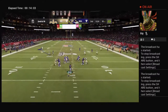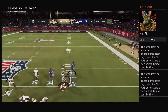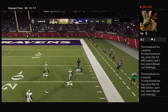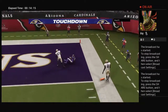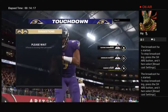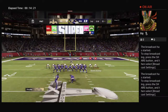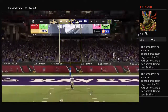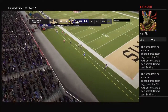To throw is Jackson. He's got a man. It's his tight end. That's complete. 30. The 20. And all the way in for a Ravens touchdown. A big play there. 82 yards. And the Ravens have taken the lead. Extra point right down the middle. And that makes the score 14-7.